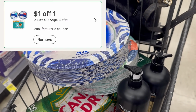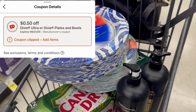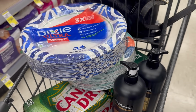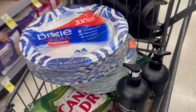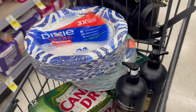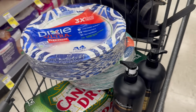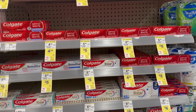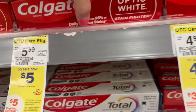I do have a $1 digital coupon. I also have a 50-cent off 1 digital coupon for the plates, but we know there are certain brands, and this is one of them, where if you have 2 coupons and you buy 2 products, only 1 coupon's coming off. So I'm expecting only my $1 digital is going to come off. I also have a coupon for Quilted Northern that expires today. I should have got one of those, then both the coupons would have come off, but I needed the paper plate. So I screwed this deal up, but I'm going for the Colgate deal.